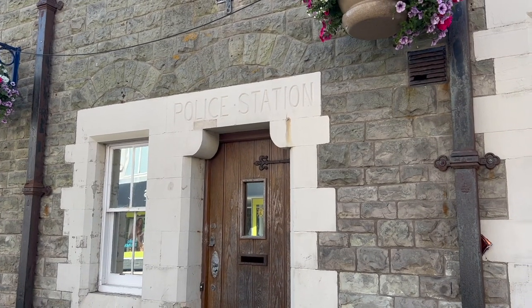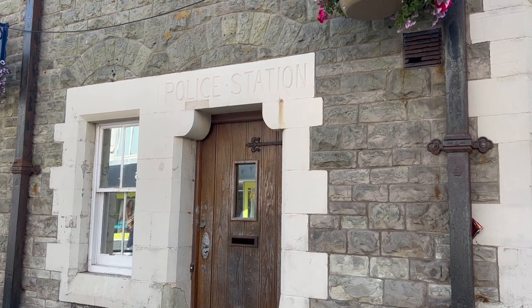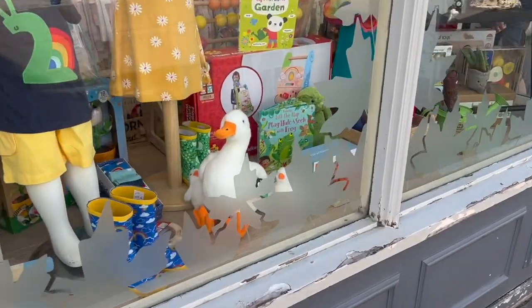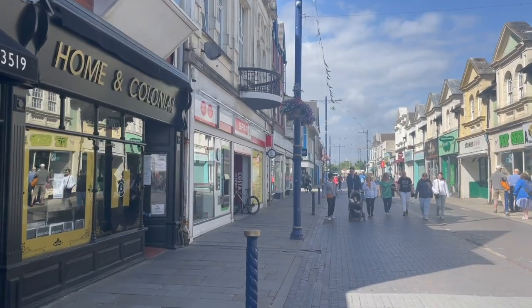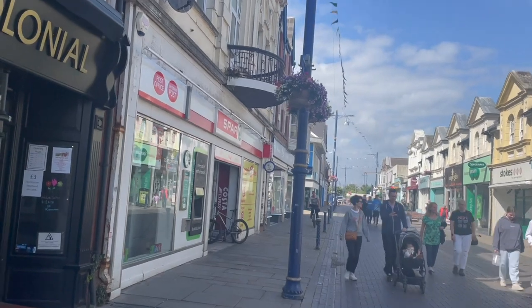I like this police station sign on this building. It probably was the police station at Porthcawl at one point. Oh, look at the duck. And ducklings too. How sweet. Loads of interesting places, such as the spa right here.